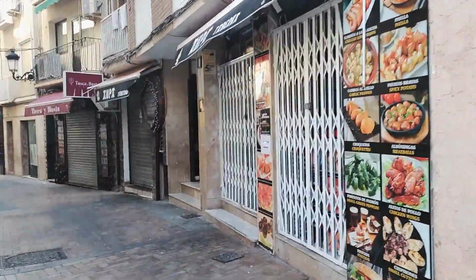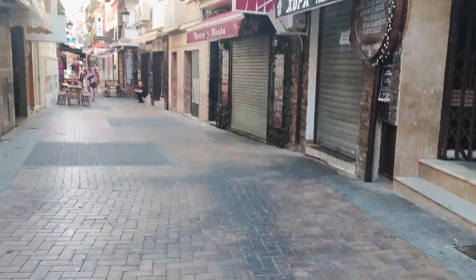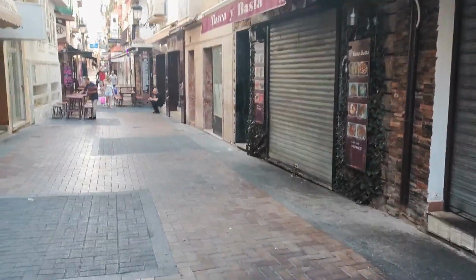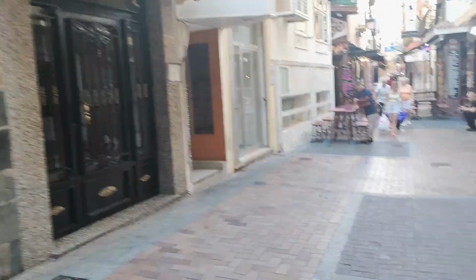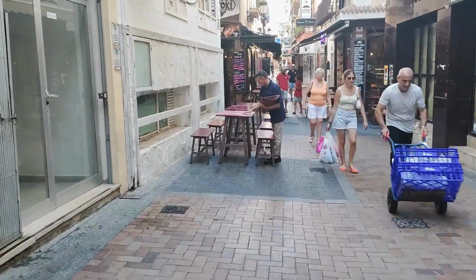Oriola. Here we find a selection of tapas bars and restaurants, which were closed when I filmed due to the early time of the day, and these include the Aupa Taberna, which currently opens at 5 p.m, along with Tasca y Basta, which opens even later at 7 p.m, probably due to the high season heat, giving the workers a rest before their busy evening shifts.